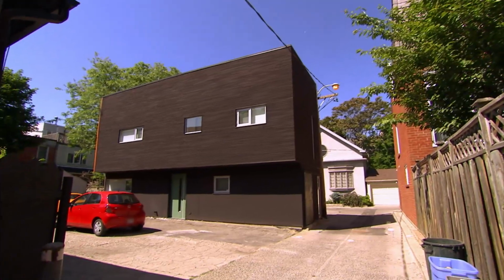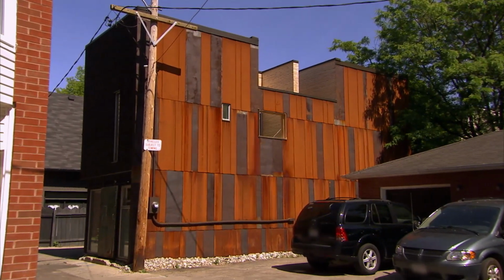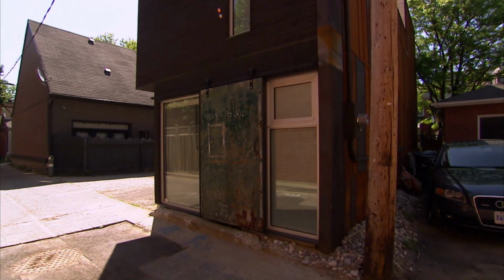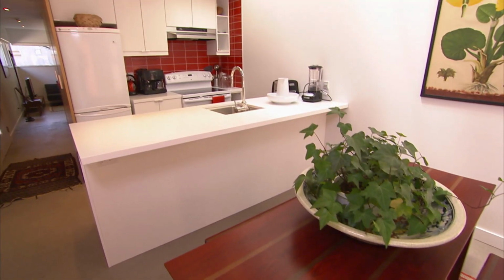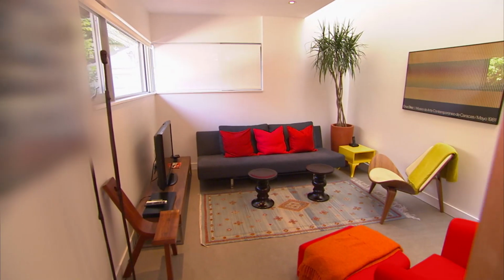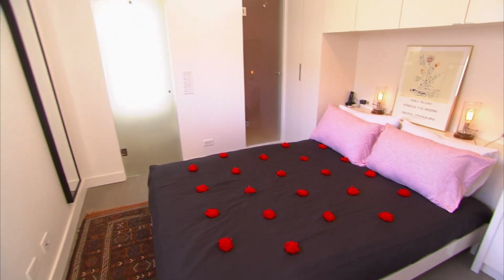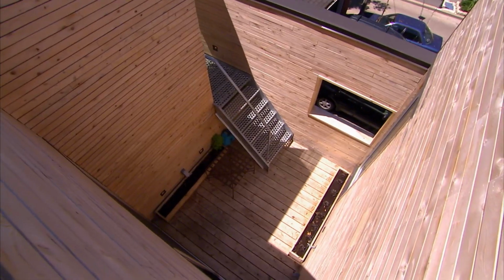We've seen a lot of green homes, but none like this. A shop transformed into a cozy 800 square foot, one-bedroom home. To the right of the front door is a compact kitchen, loaded with eco-appliances. At the other end is a welcoming living room. Upstairs, the master bedroom and bath give the word intimate a whole new meaning. And on the roof, it's the perfect getaway.